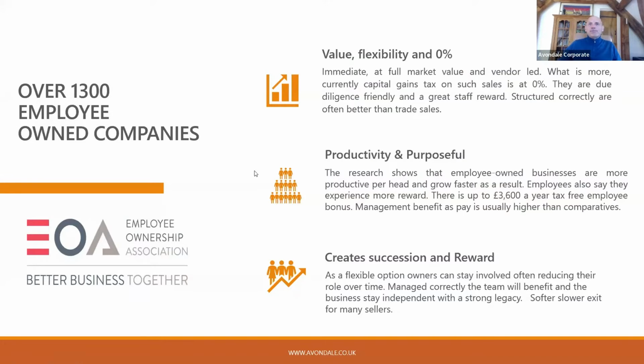Okay, employee ownership trust, what are they, why and how? Well, employee ownership trust is a growing sector. There are some 1,300 now in the UK. It's growing at around 300 companies a year. We're advising around 7 to 8 a year on the structure and how to achieve the sale.